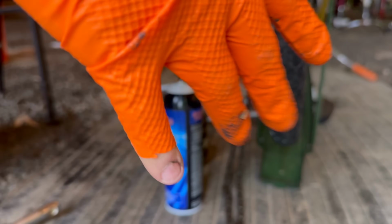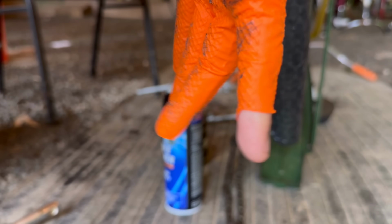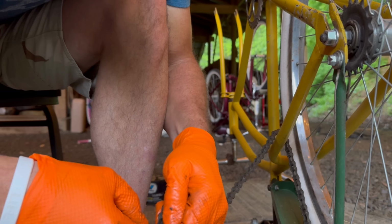Had to cut off a pinky so I could still touch the camera, keep it from getting greasy.